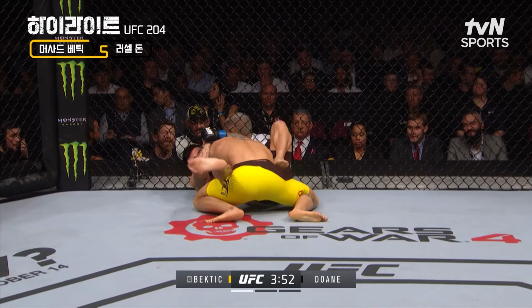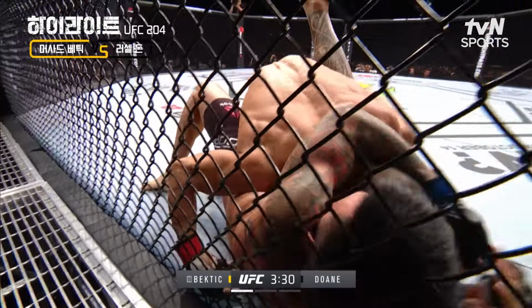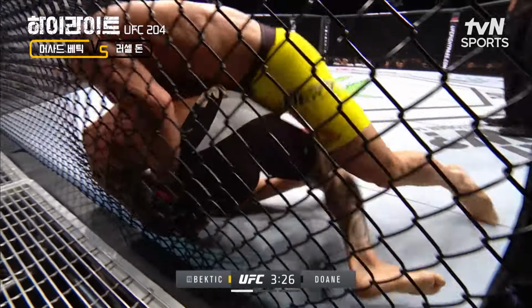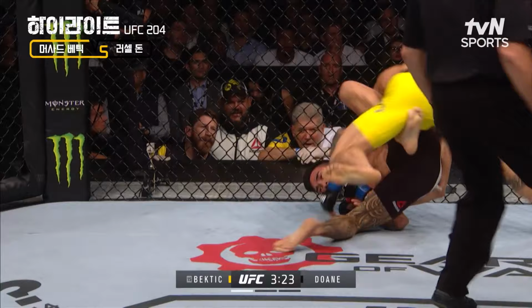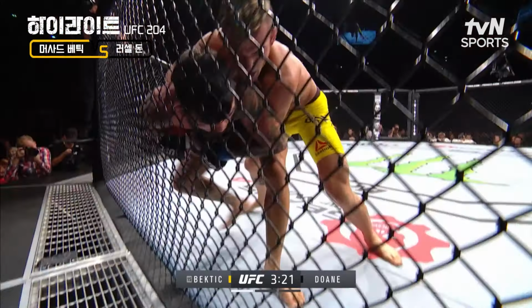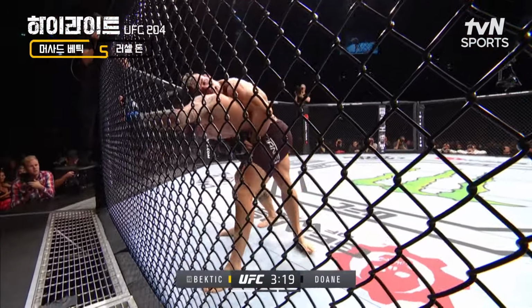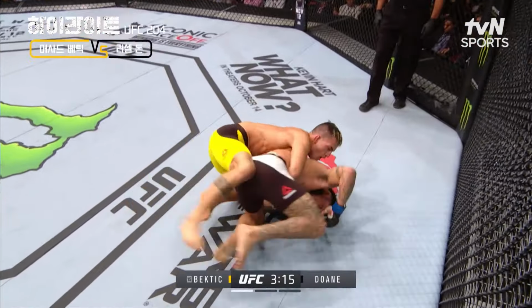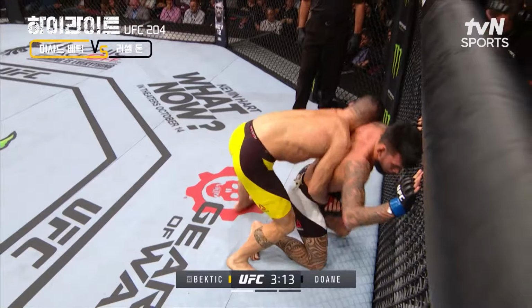To say the least. Doan coming in on short notice. He's choosing to tie up Bektik here. Maybe save some energy, see if he could get a stand-up from the ref. Abandon that now. Now he's trying to roll through, get wrist control, get back to his feet. Well done from Russell Doan. Keep an eye on the cardio of Doan as he's tossed back down by Bektik.